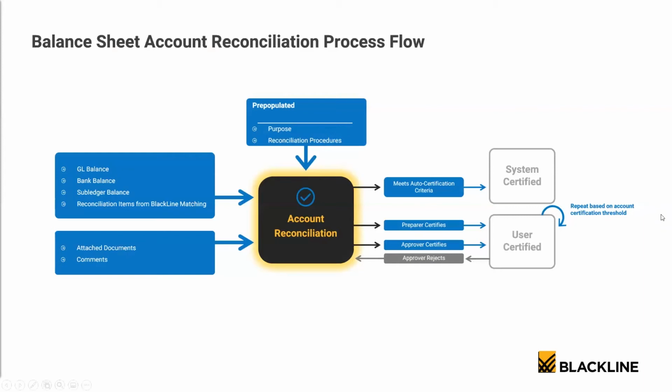The second method to complete a reconciliation is down here. That's the workflow method. That's where you're going to have an accountant or a preparer who's going to gather up all the supporting documents and mark that reconciliation as complete. Then an approver, reviewer, or whoever else you wish downstream will be able to sign off on it. So let's take a look at an actual rec.